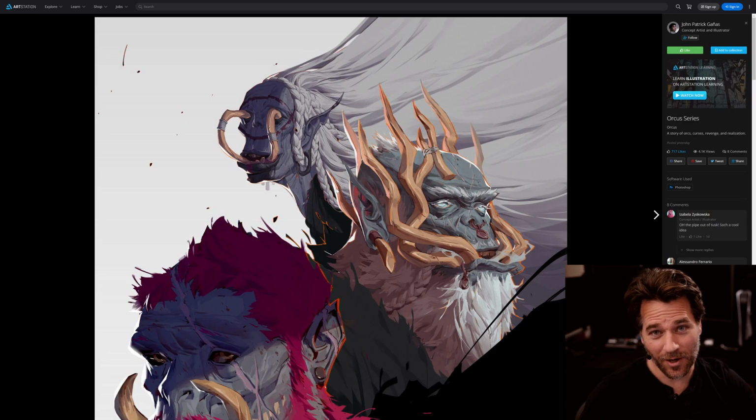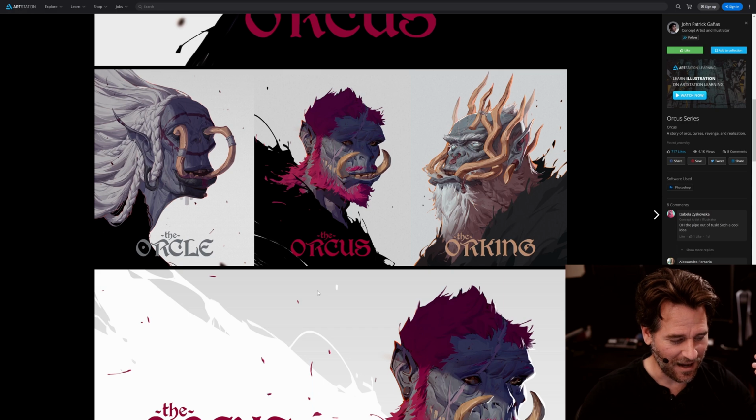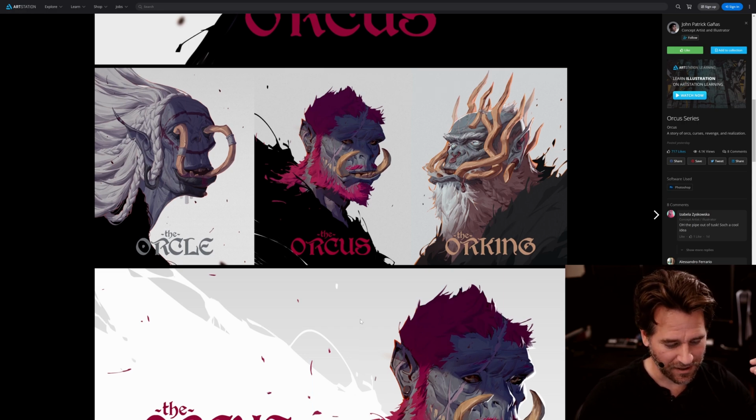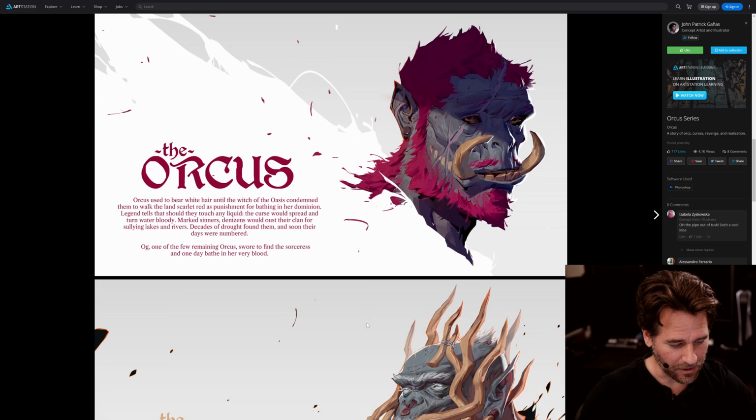The next thing I saw was this series of images by John Patrick Garnis. I think this was just playing with cool looks for tusks and things on orcs, which I think is always a fun idea. I think I actually saw these on Instagram earlier, but it's really cool to see them on ArtStation here. A little bit bigger with a little bit more context.